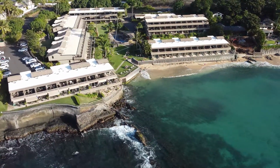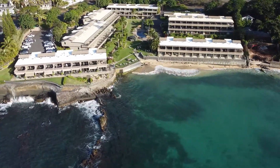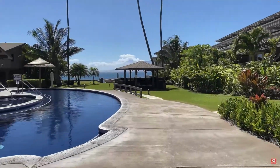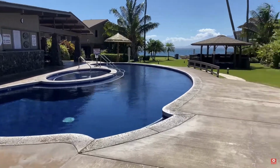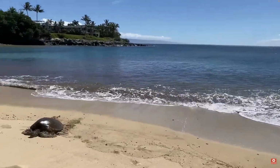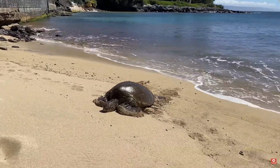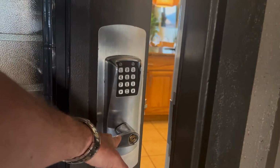We're going to be taking a look at my newest listing at Kahana Sunset, located oceanfront on Maui's west side. The amenities include a beautiful ocean view pool and spa and barbecue area. There's also access to a small sandy beach. It's very common to find sea turtles enjoying a little time in the sun on this beach. Let's go take a look at the condo.